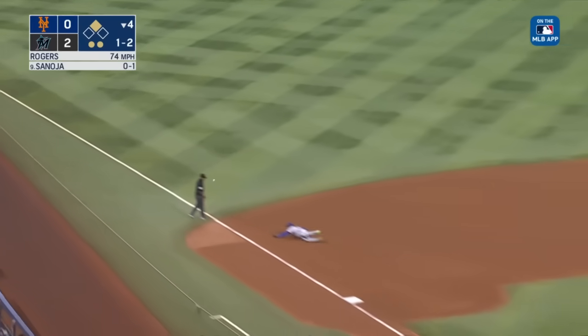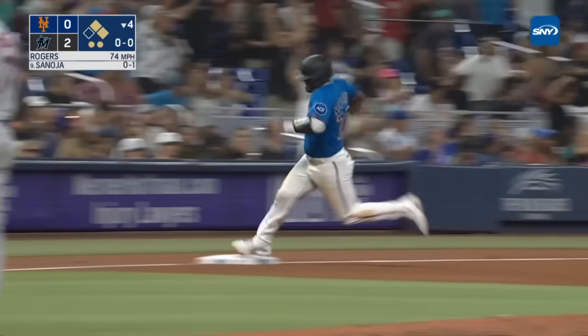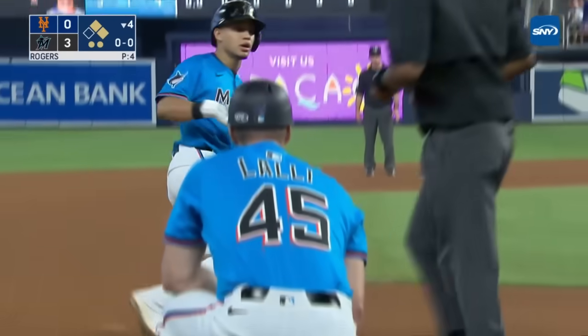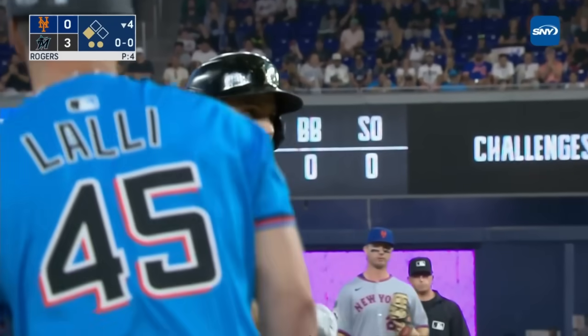And Sanoja pulls one over the bag and down the line, and that'll bring in another run. Navarreto scores. Sanoja around second. He's on his way to third. He's got himself an RBI triple, and it's 3-0 Miami.